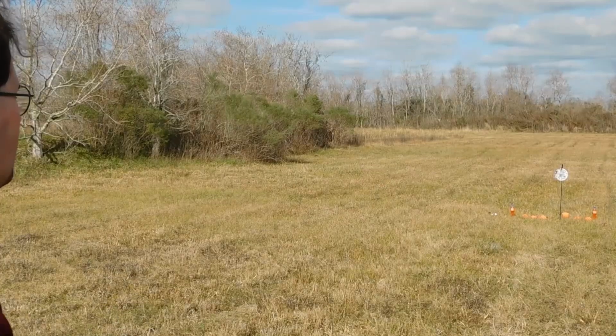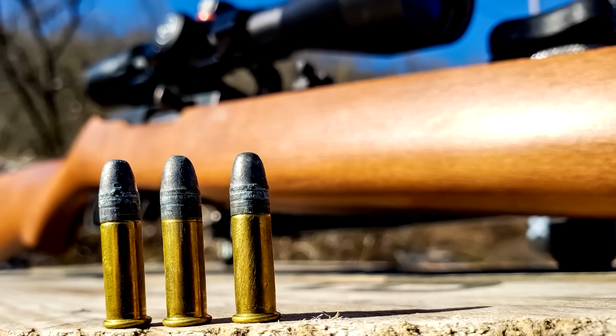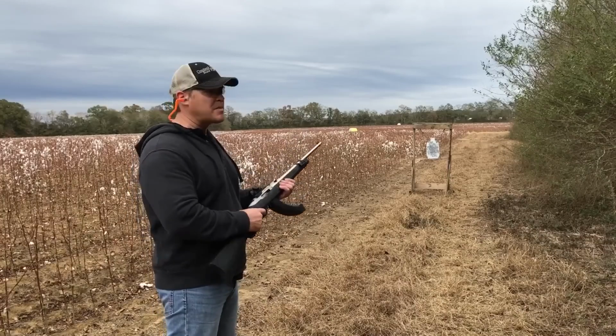It's quite literally the Toyota Camry of rifles, boringly perfect, with over 50 years in production, proving some things just don't need any fixing.